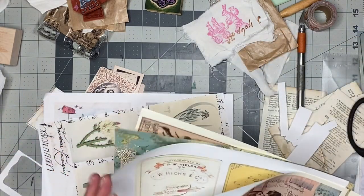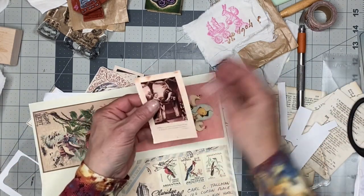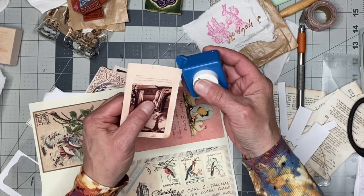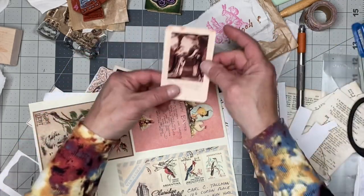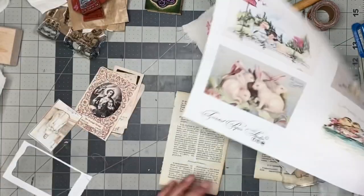I don't know what I want. I don't know. It's all very confusing to me. Oh, I like this. Because sometimes when you get too much stuff on your desk, you don't know what to do. I like that. Okay. How about these flowers? How about this? What about this?